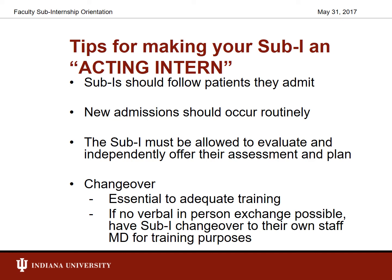Other tips include making sure that the sub-Is follow and have continuity with the patients they admit, that new admissions should occur routinely, and to make sure that the sub-I is allowed to evaluate a patient independently and offer their assessment and plan to you without the staff being involved before the student gets involved. Unless, of course, there's a critical issue and you need to be involved sooner.